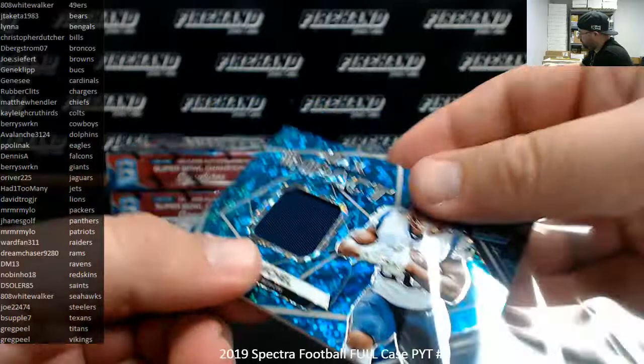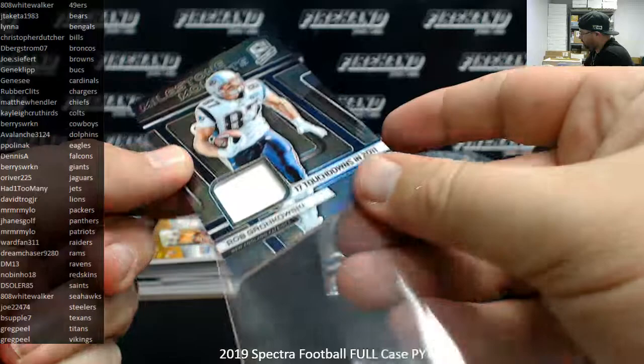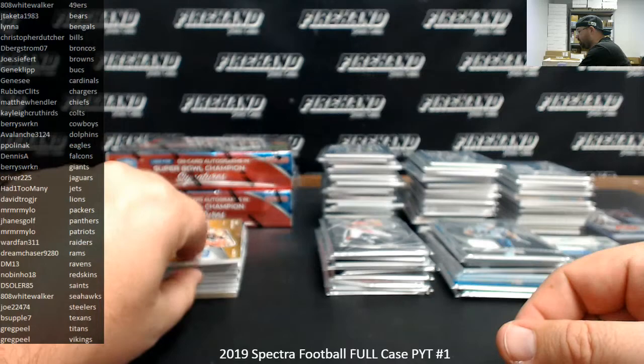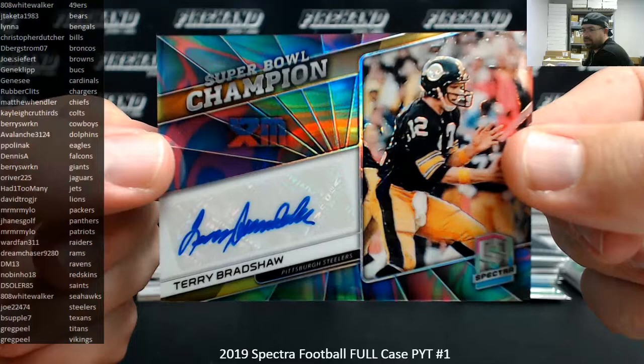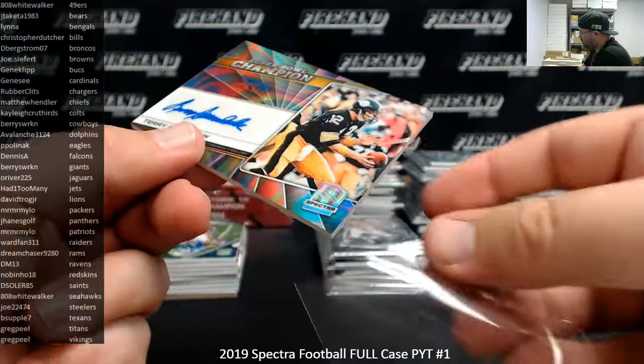Number to 99, Rob Gronkowski, Milestone Moments. The New England Patriots, Mr. Milo. Terry Bradshaw, number 2 out of 4, Super Bowl signatures. This is going to be a marble. That is beautiful. Look at that bad boy. Steelers, Joe, 22474. See that last team mojo? These last Steelers, the last team bought before I put the filler together. Joe said, I was thinking about it, and I said, you better, because otherwise you're going to have to take your chances at a filler. So he took him. Good decision.